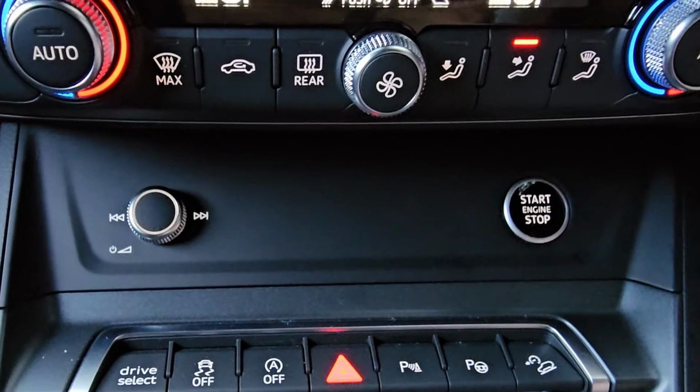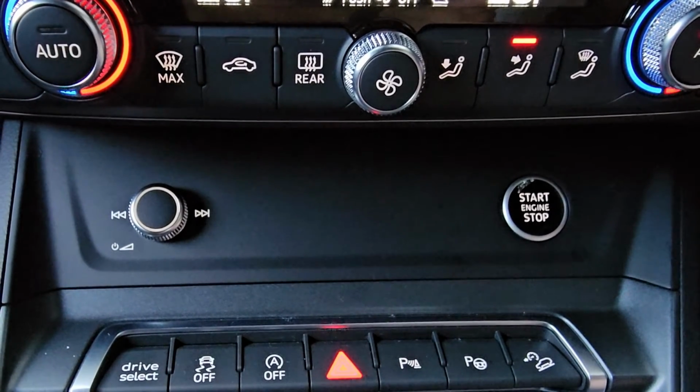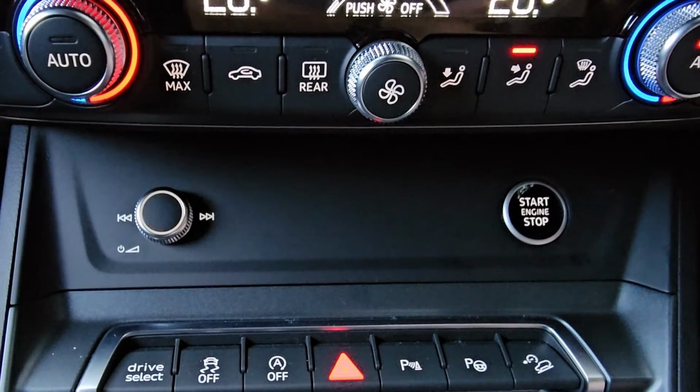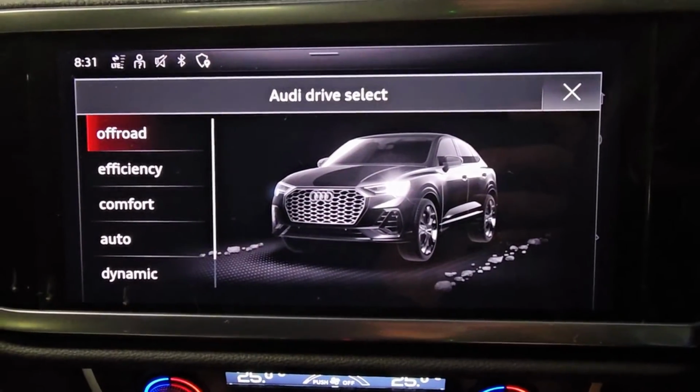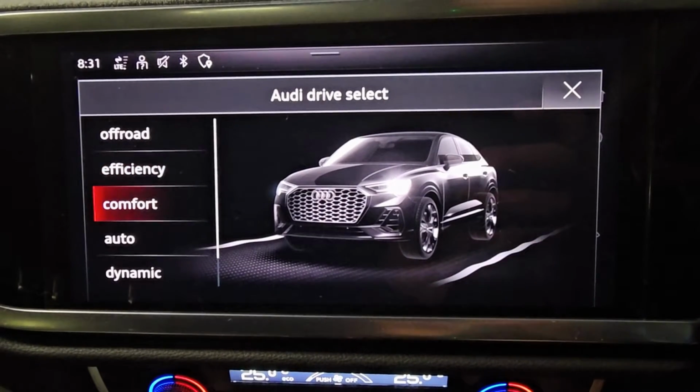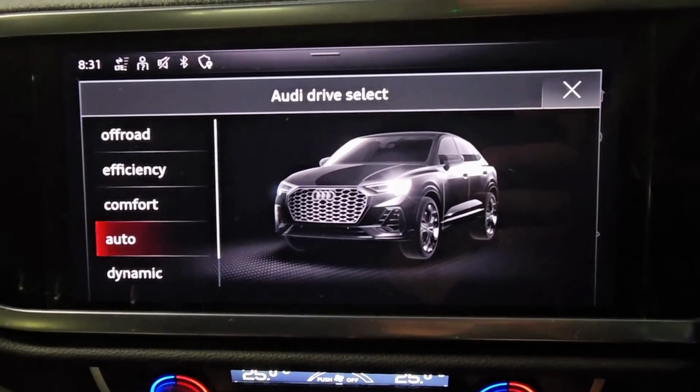And further below that, you've got a few buttons there. You've got your drive select, so I'll just show you that. So you've got off-road, efficiency, comfort, auto, dynamic, and individual.